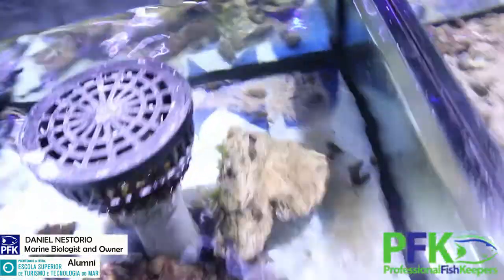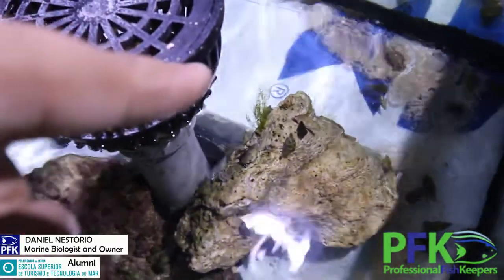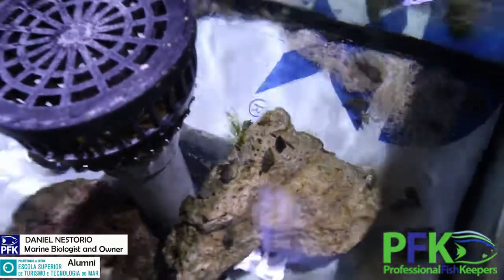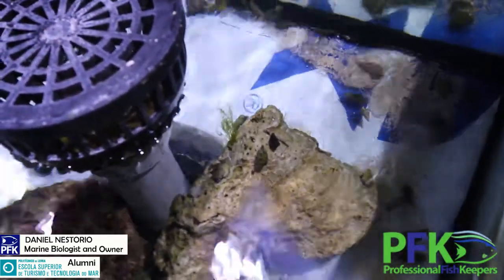Beautiful. See, this rock is pretty much covered like the other ones. There's only a little bit left over there. And that one, I believe it's bryopsis actually, and they're eating the bryopsis.